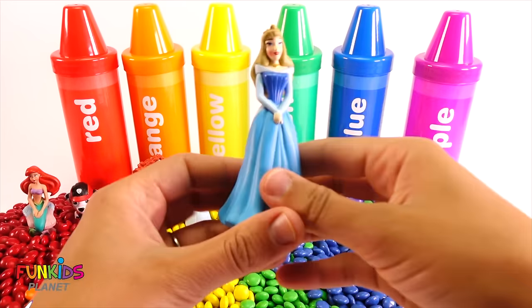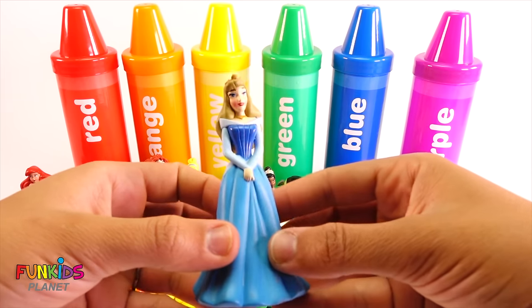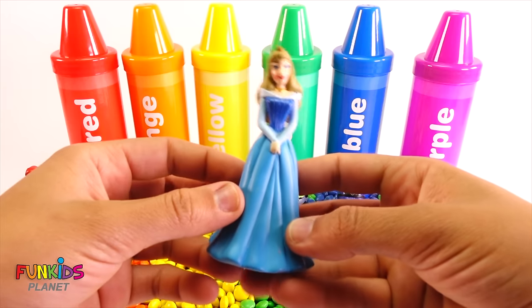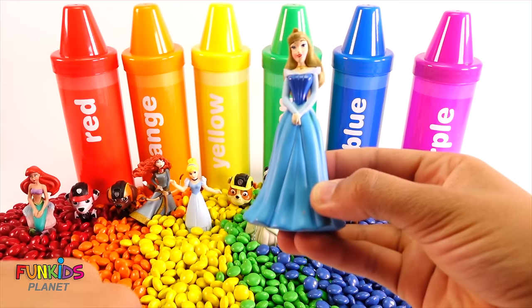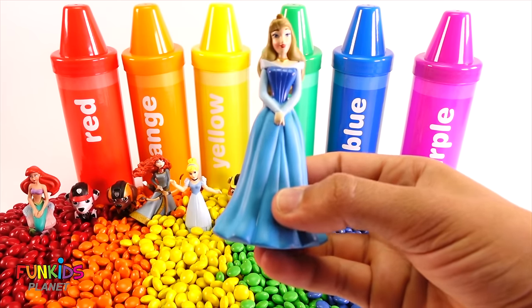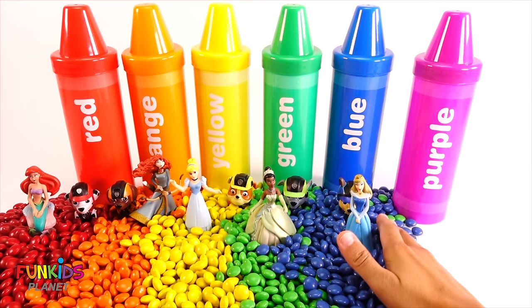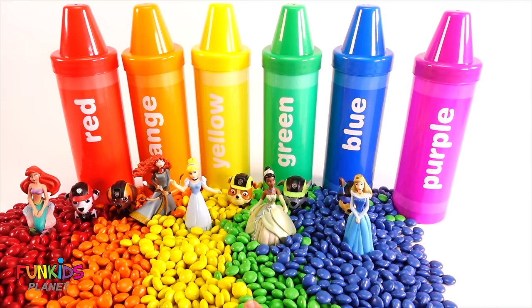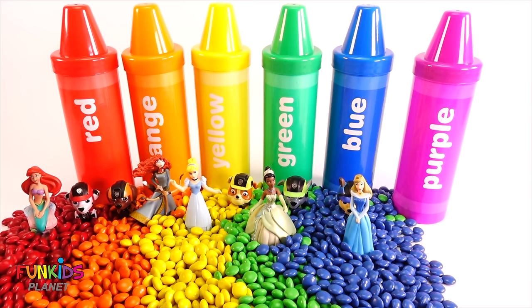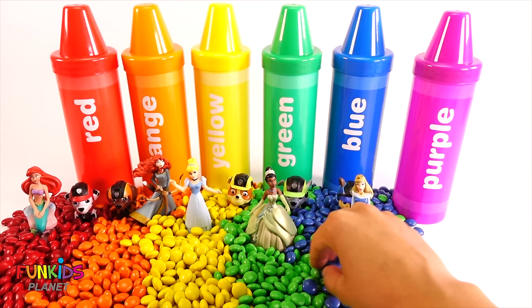And look what else. We got Princess Aurora. Hi, Princess Aurora. She's wearing a blue dress. Isn't that perfect? She matches the blue M&Ms. Oh my goodness, there's so many M&Ms here. Look at our rainbow of M&Ms. Oh no, the blue's merging over with the green though.